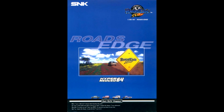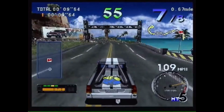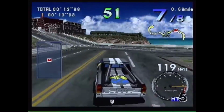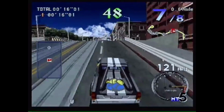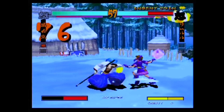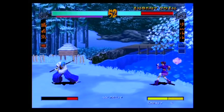The Hyper Neo Geo 64 arcade system was released in September 1997, and the first title released for the system was racing game Road's Edge, with Samurai Showdown 64 and Fatal Fury Wild Ambition following soon after. None of these were particularly well received by the press, however, and all three titles seemed to be well behind similar titles of the time in both the visual and gameplay stakes too.